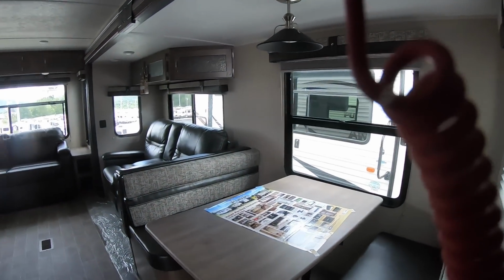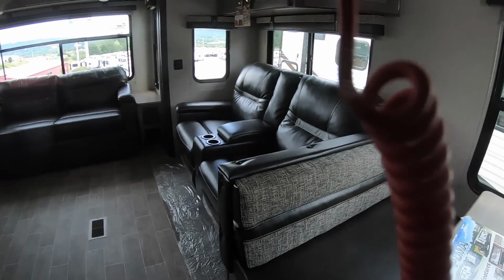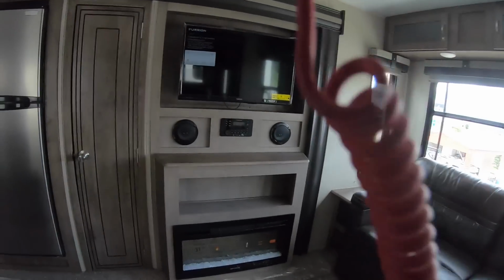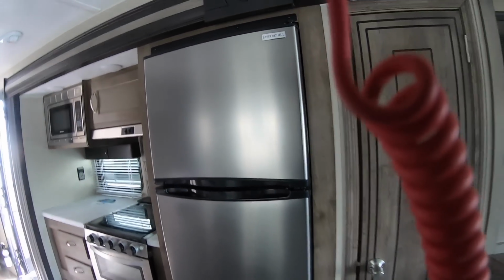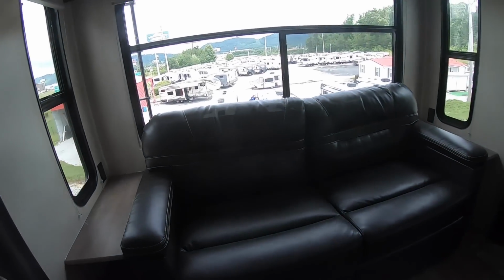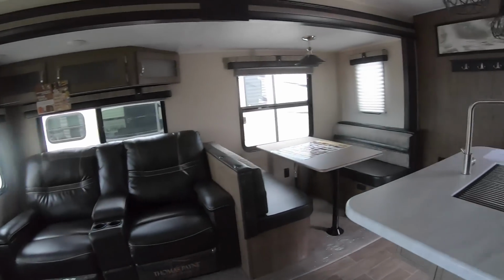Dinette with the bench, which is okay. It didn't have doors down there, but it's got storage under there. It's got Thomas Paine recliners, the TV, the fireplace, a pantry, a Everchill refrigerator, which is not Dometic. I think Dometic might be better. Not a big fan of that sofa there. I think I'd change that out for another Thomas Paine collection.